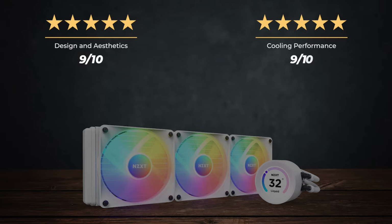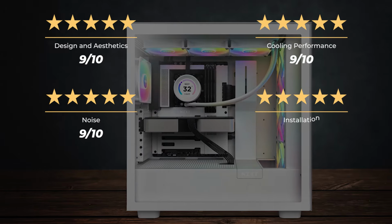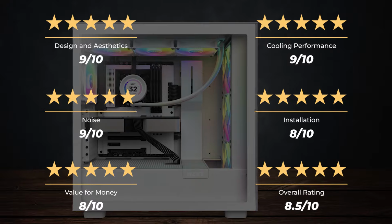Cooling performance, 9 out of 10. Noise, 9 out of 10. Installation, 8 out of 10. Value for money, 8 out of 10. Overall rating, 8.5 out of 10.